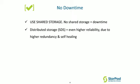Now, for a shared storage system, you can have it from a SAN vendor that provides a SAN storage array or all-flash array or hybrid array. But this imposes vendor lock-in and is quite expensive. So if you're using distributed storage, like software-defined storage, that's going to be faster, cheaper because of the built-in high availability of the system, self-healing.